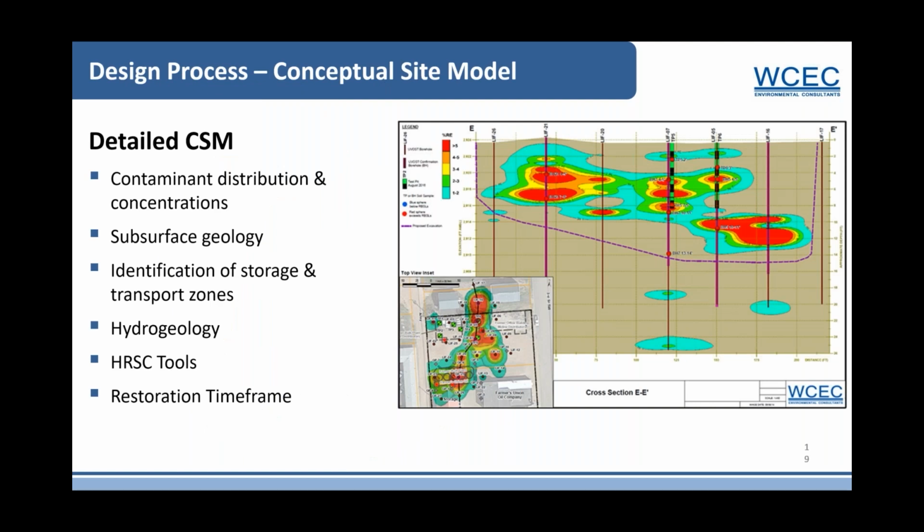You want to know your contaminant distribution and concentration, again, subsurface geology, identify those storage and transport zones, and have a good idea of your hydrogeology. Today, we're using a lot of the high resolution site characterization, or HRSC, tools. That includes UVOST LIF, electroconductivity, a bunch of these in situ tools that really can show you your contaminant mass and distribution in real time. And then use that CSM to calculate a restoration time frame using a first order decay rate. We'll look at that in the case study a little bit more as well.